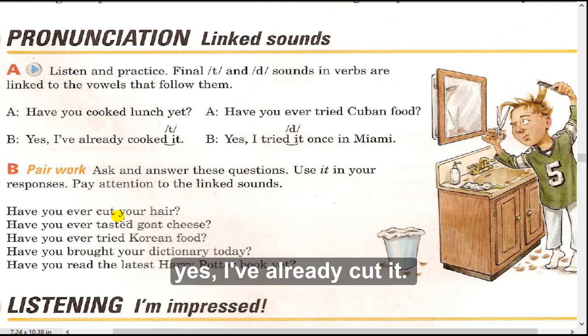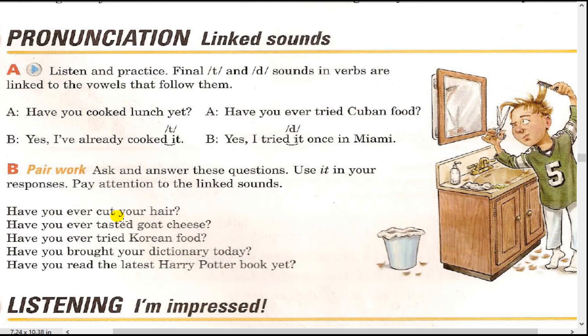Okay, I have here the T between two vowels. Between two vowels, it's going to be a soft D or fast D sound. Cut it. Have you ever tested goat cheese? Yes, I've already tested it. Tested it. So here it's going to be the D sound. Tested it.